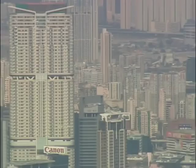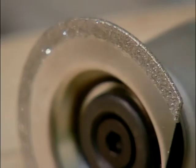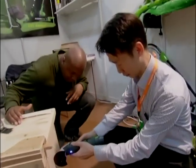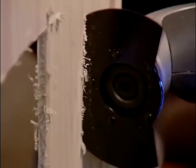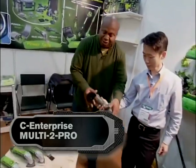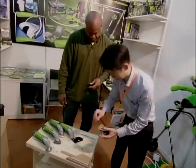Here in Hong Kong, the average home is smaller than 700 square feet in size. So that means if you're gonna live here, you're gonna need tools that can save space and multitask. The Multi 2 Pro from C Enterprises cuts, sands, polishes, and removes grout, among other things. The saw attachment cuts all kinds of materials. You can cut right through with this.